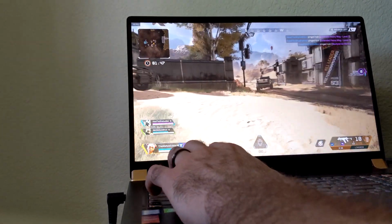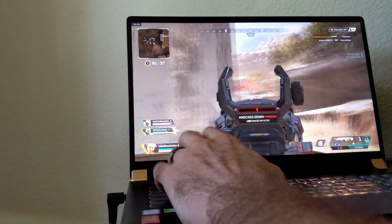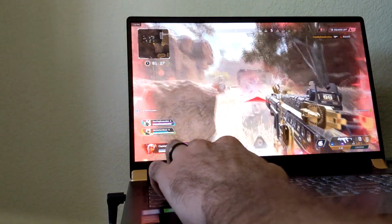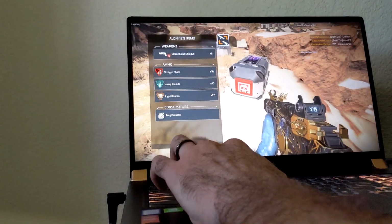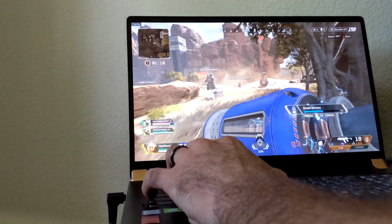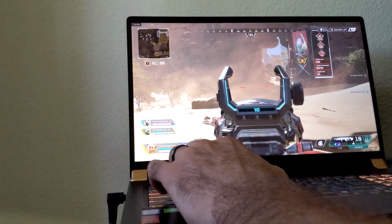Somebody's respawning. Let's go kill him. You can easily see what's going on versus other 15-inch screens, where it's just too hard. It really is. It just makes it so impossible to see anything, especially if you're in a firefight where you need to see somebody.